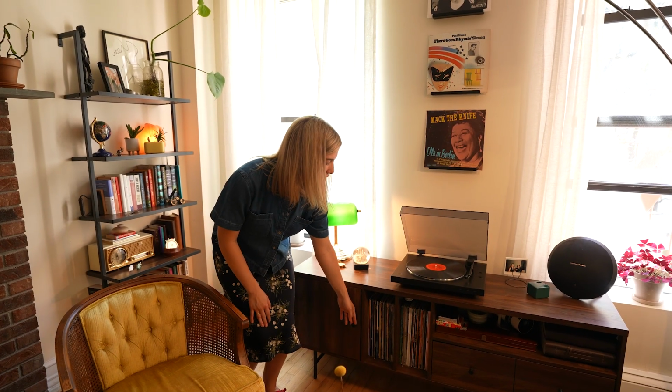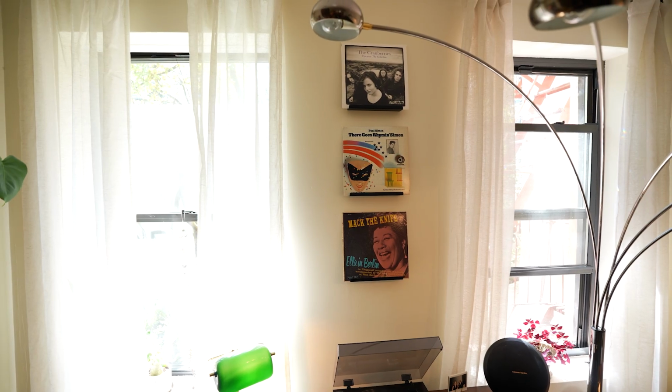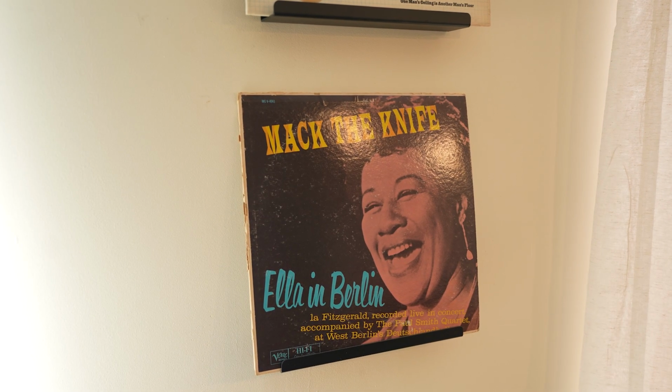And the great thing about vinyl is that it comes in these beautiful record cases. So when it came to decorating my apartment, which I've done since I moved into New York, I bought these literally for my first New York City apartment, and they've come with me in every apartment that I've lived in.